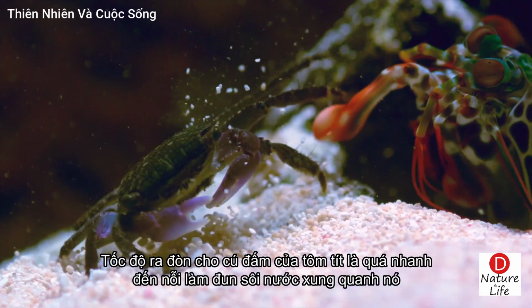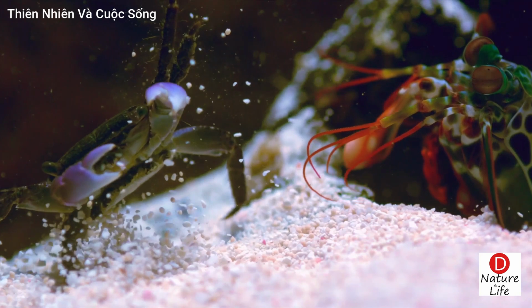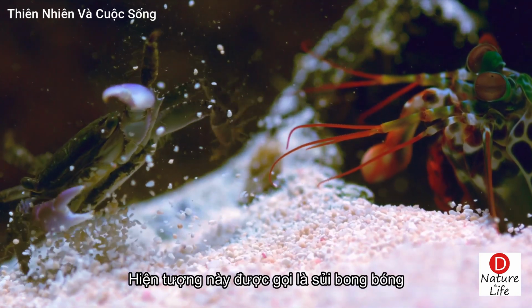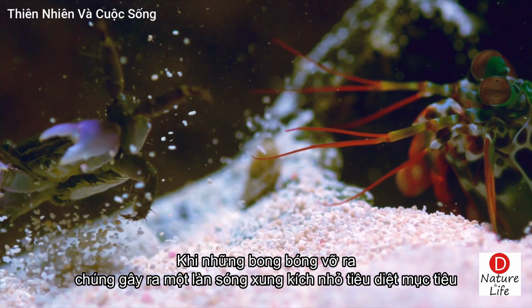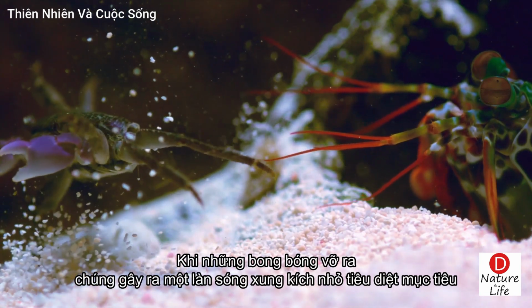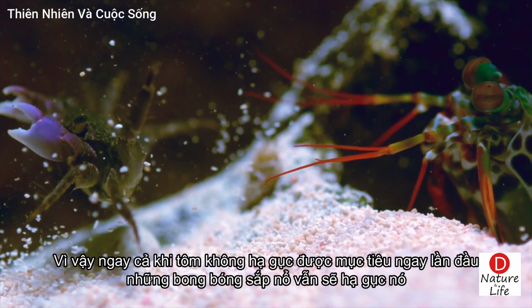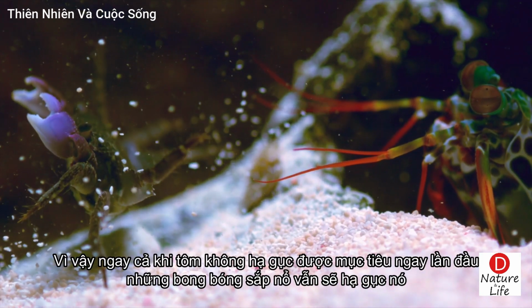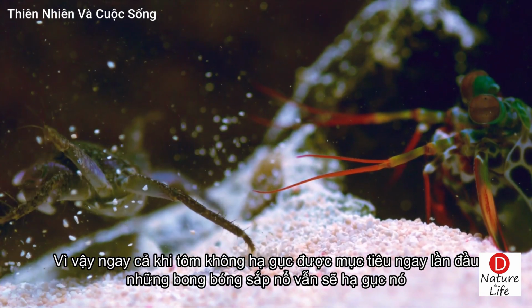The speed of a mantis shrimp's punch is so fast, it boils the water around it. The phenomenon is known as cavitation. When the boiling bubbles collapse, they cause a small shock wave that destroys the target. So even if the shrimp doesn't knock out its target the first time around, the imploding bubbles can still take it down.